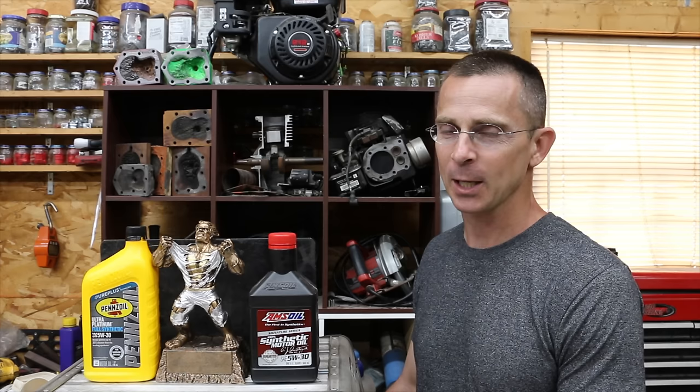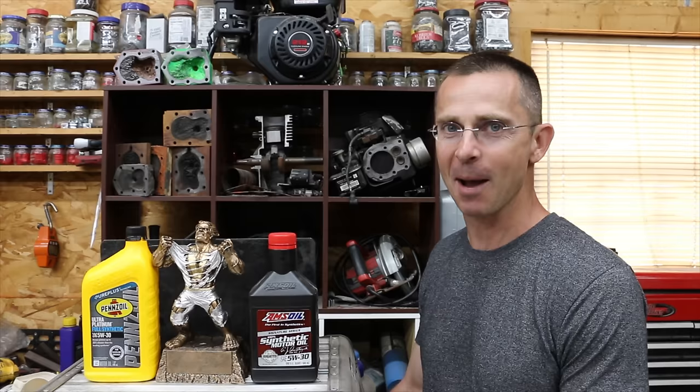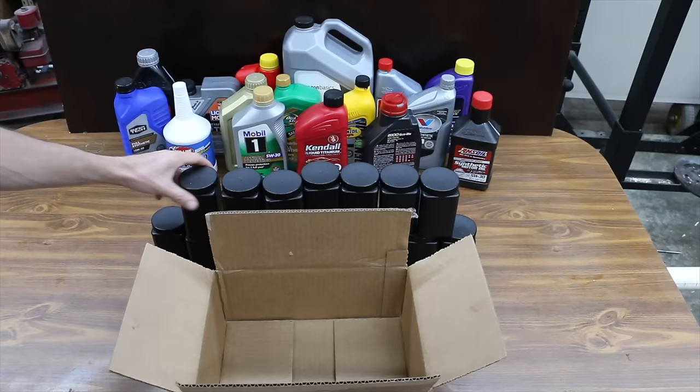When it comes to synthetic motor oil, one thing for sure, there's a lot of really good products out there. Now, both of these products, both Amsoil and Pennzoil, have competed to get to the final championship game and have beat the competition. So the question remains, which of these two brands is going to get the trophy? Well, let's find out.